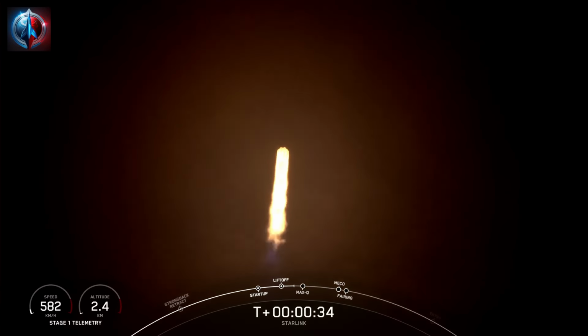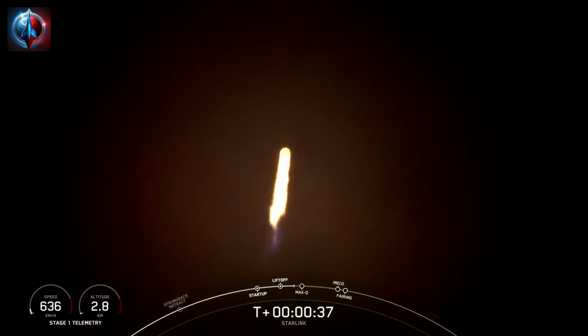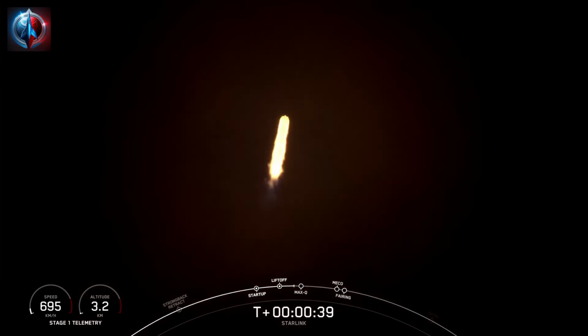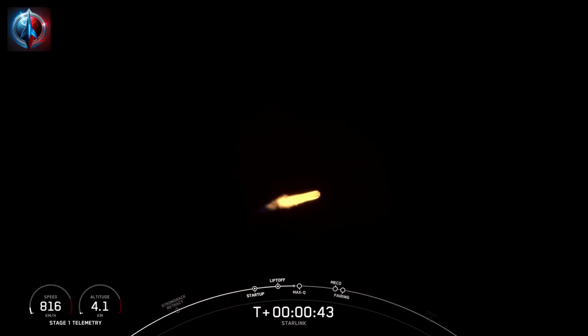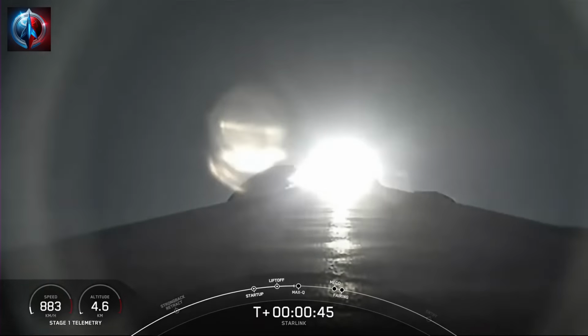At T plus 33 seconds, Falcon 9 has successfully lifted off from Space Launch Complex 4 East at Vandenberg Space Force Base in California at 11:02 p.m. Pacific Time. The next major milestone coming up is Max-Q. Power and telemetry is nominal.